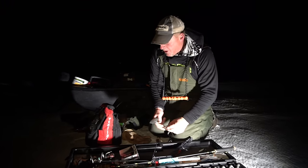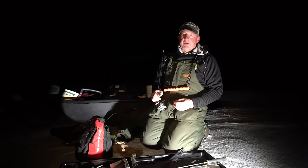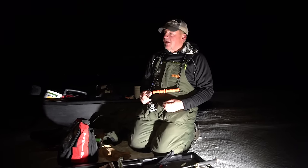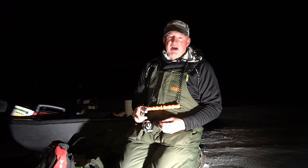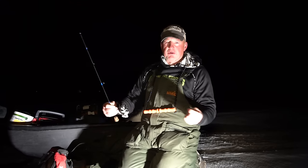Hey everybody, I'll tell you what. This water that we're fishing is crystal clear. You can see down just by looking down the hole. If you're in a shack, we're in about 30 feet of water right now and you can see the bottom like nothing. So it's definitely very important to have a fluorocarbon leader.